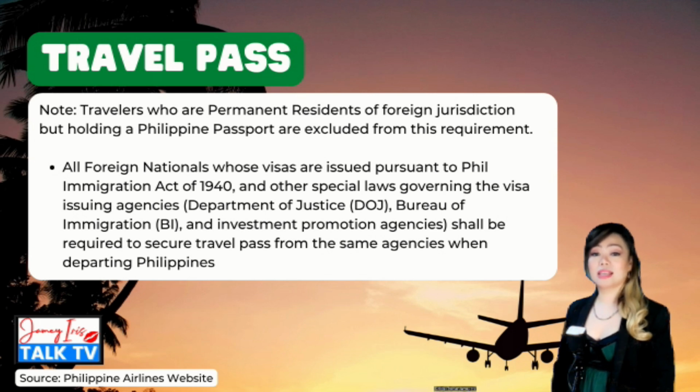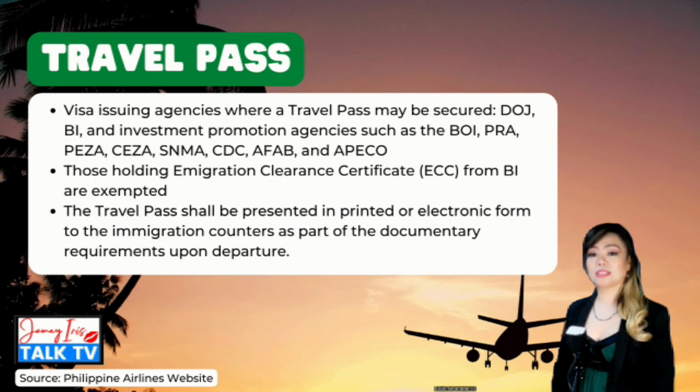Second, visa issuing agencies where a travel pass may be secured: DOJ, Bureau of Immigration, and investment promotion agencies such as the BOI, PRA, PEZA, CEZA, SNMA, CDC, AFAB, and APECO. The next one, those holding an Emigration Clearance Certificate or ECC from the Bureau of Immigration are also exempted. Now, the travel pass shall be presented in printed or electronic form to the immigration counters as part of the documentary requirements upon departure. What else?